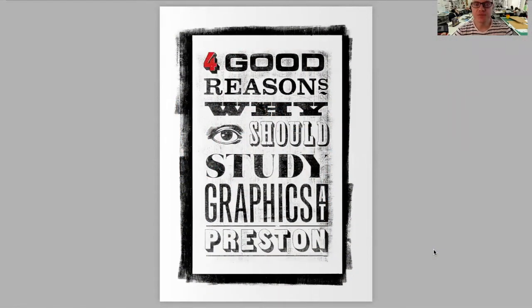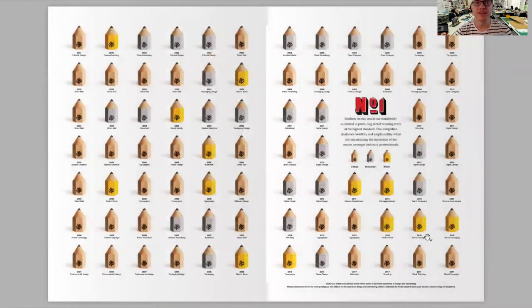So this is the course newspaper that we usually give to you. 4 good reasons why to study graphic design at Preston. Pretty self-explanatory really, but we've broken it down to 4 simple reasons that we think are really, really important into becoming a graphic designer. So reason number 1 here, what we're looking at is lots of little D&AD new blood pencils.